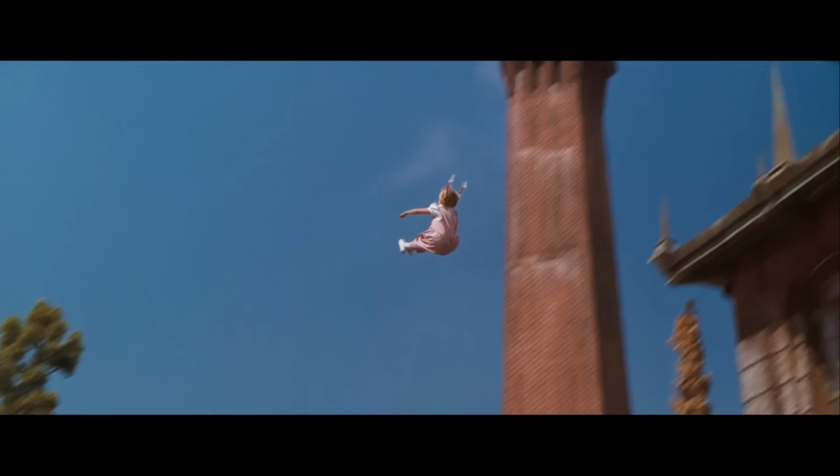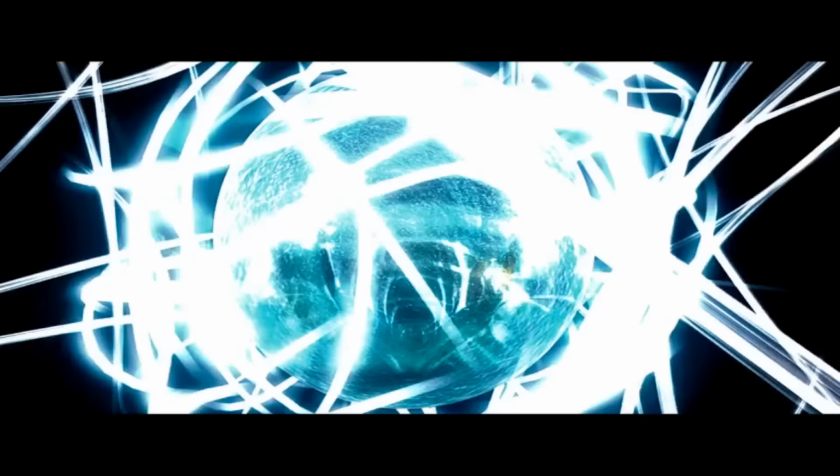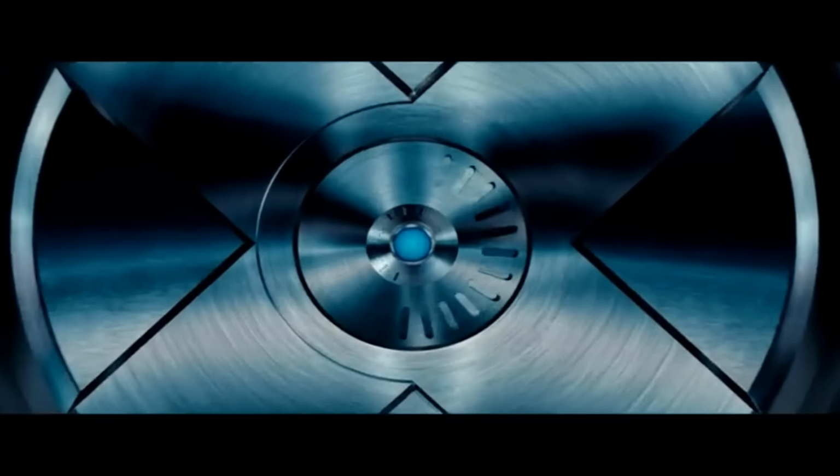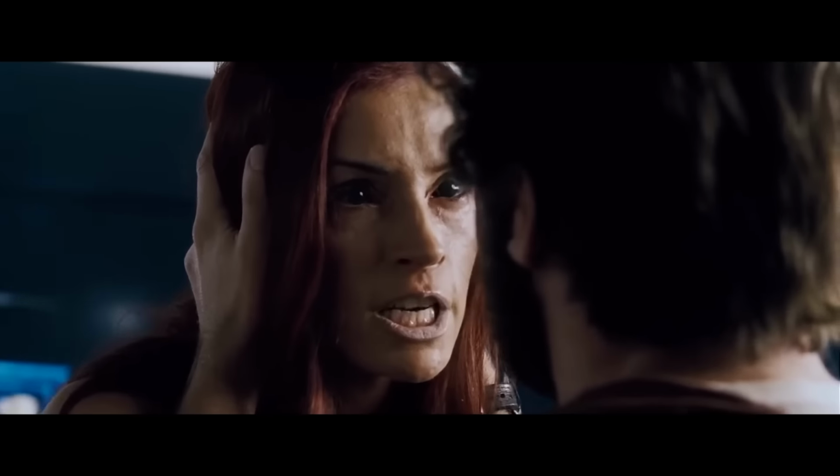This movie was insane. Back then, practical effects worked well enough, but at the start of the 21st century, the shift to CGI started to give us some interesting characters. I don't want to fix it.